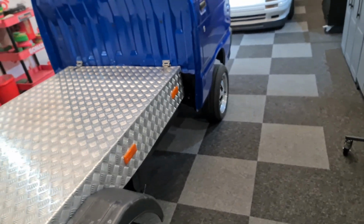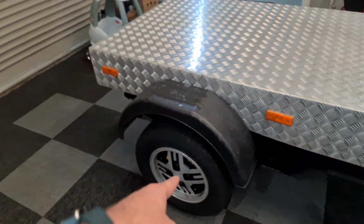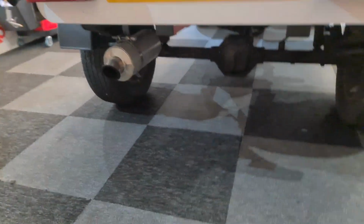So the engine's in. It has obviously custom prop shaft to the rear end. It's obviously rear wheel drive. As you know, with the K-Truck, they're all rear wheel drive. It has custom exhaust system. The diff is welded or locked.